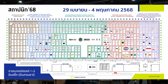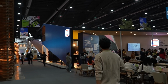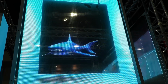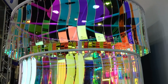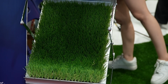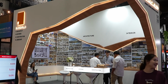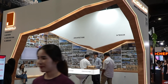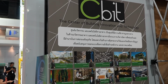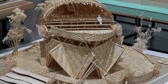From the layout map that the organizers provide upon registration, I can find all sorts of booths which are divided into sections based on what products they are selling, such as cladding systems, interior finishes, digital construction tools, and many more. What I find interesting is that the organizers allow service providers such as builders, designers, and engineering consultants. They even have some booths showcasing students' works from universities and decorative paintings.